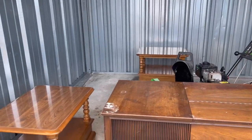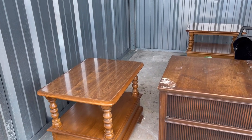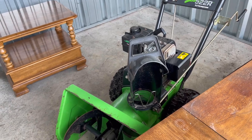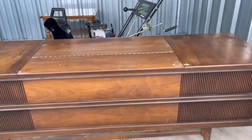All right, we're going to leave this for tonight, and we'll put a lock on the door. But we're going to leave the two Ethan Allen end tables. We're going to leave the Lawn Boy 5-horsepower snow blower. And we're going to leave the stereo. And we'll come back and get it tomorrow.